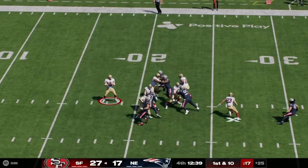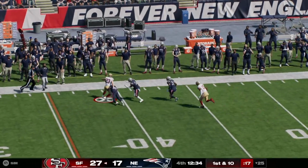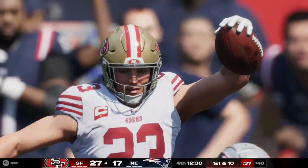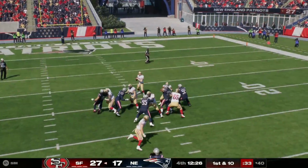Right away, they'll set up to throw. He'll throw it left and has his running back. And he'll be taken down up at the 40-yard line. An interesting decision there by the play caller to put this ball in the air.